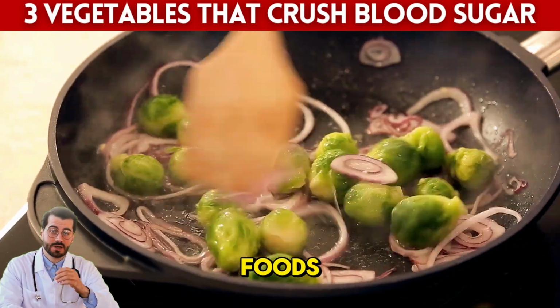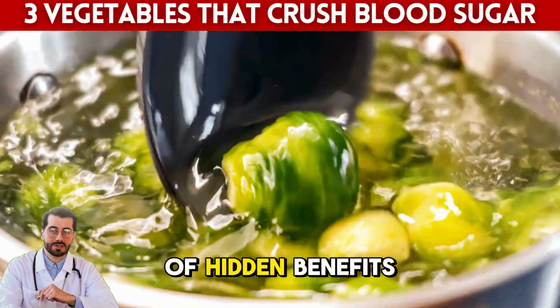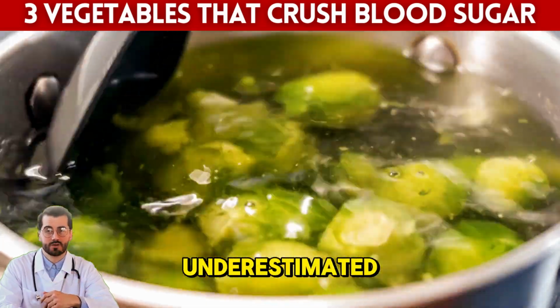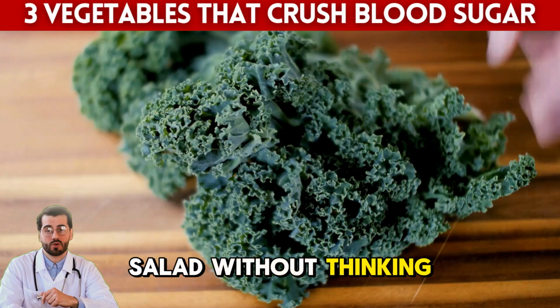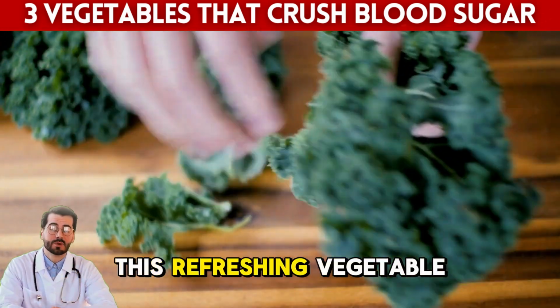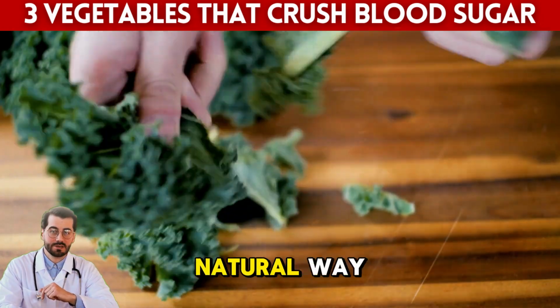Speaking of natural foods, there's one more vegetable that's light, refreshing, and full of hidden benefits. Now let's talk about something light, crunchy, and often underestimated: the cucumber. You've probably sliced it into a salad without thinking twice, or added it to water on hot days. But did you know this refreshing vegetable can actually help regulate blood sugar levels in a gentle, natural way?